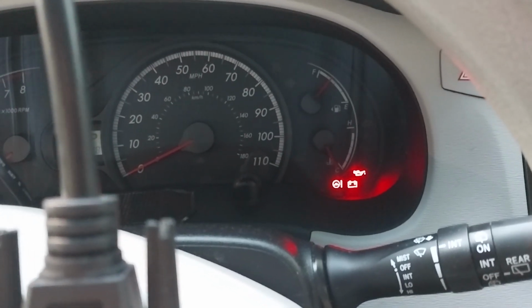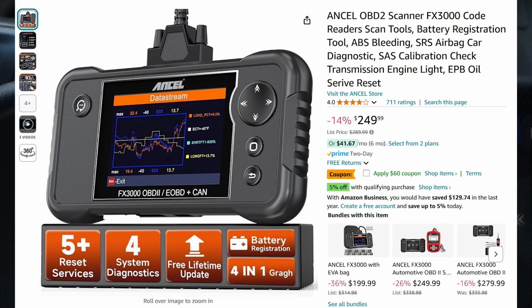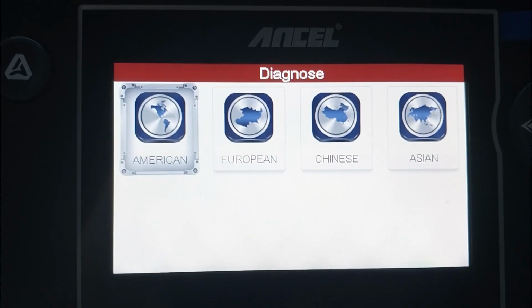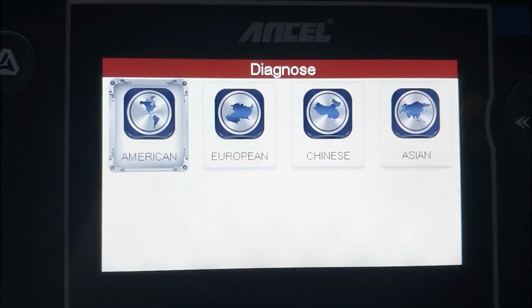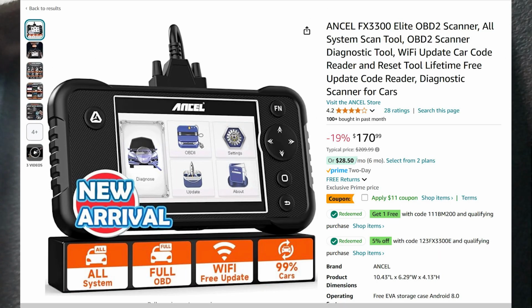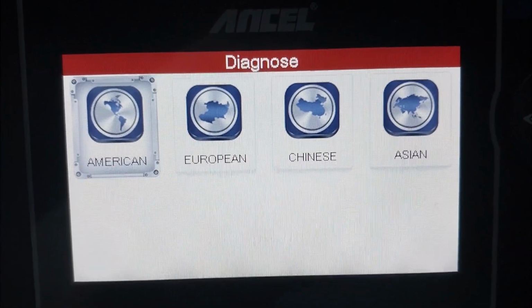Key in the ignition in position 2. I saw on the Ancel 3000 that some YouTubers show that when you go to diagnose mode, you can see more options, like oil reset, ABS bleeding, something like that. And this is the Ancel 3300 Elite, a different version. And well, there is no such thing as special features here.